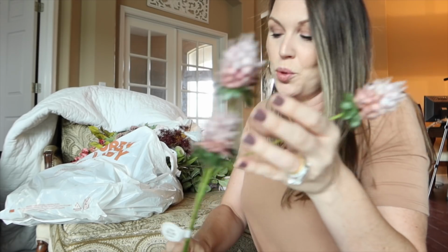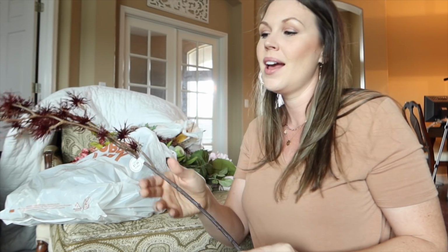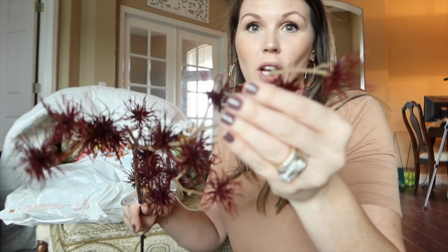I'm trying to find things that complement but not too matchy-matchy, because you have to think of natural elements. The garden, the earth is not matchy-matchy usually. So you want to add different elements. Then to bring in the depth of fall, I'm going to bring in these burgundy Merlot colors.